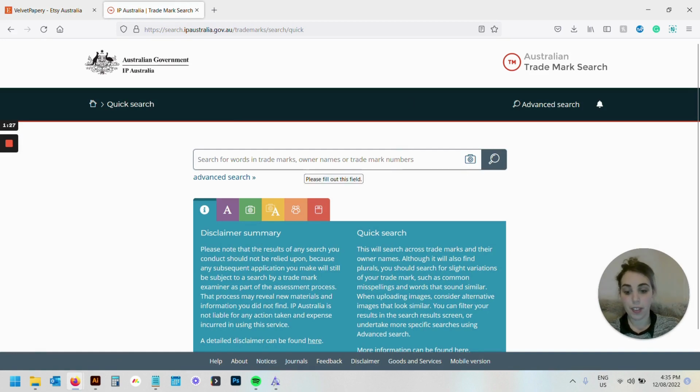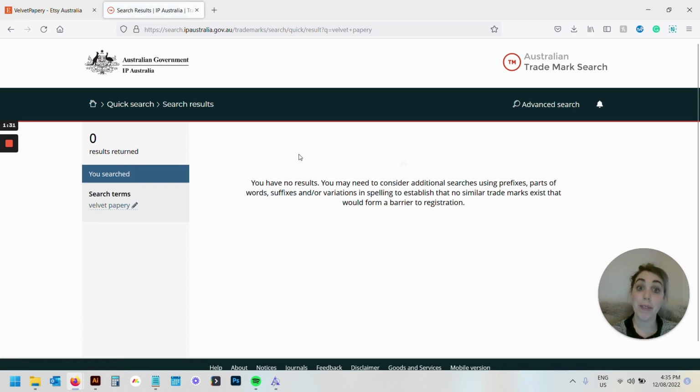So, Velvet Papery. And you'll have one which corresponds to where you're operating as well. As you can see, there's nothing which has been returned. So there's no trademarks currently which infringe on this name. I am safe to go with Velvet Papery because I'm operating in Australia and it should be fine. Based on this, I can see that there's nothing out there in terms of the name Velvet Papery that would upset anyone or make them feel like I'm copying them, because we always want to be unique and we always want to build a brand with integrity.